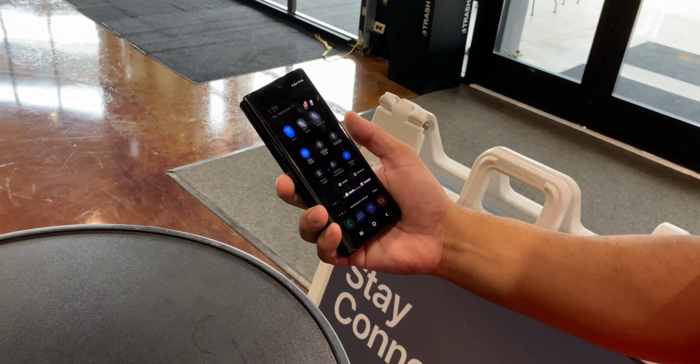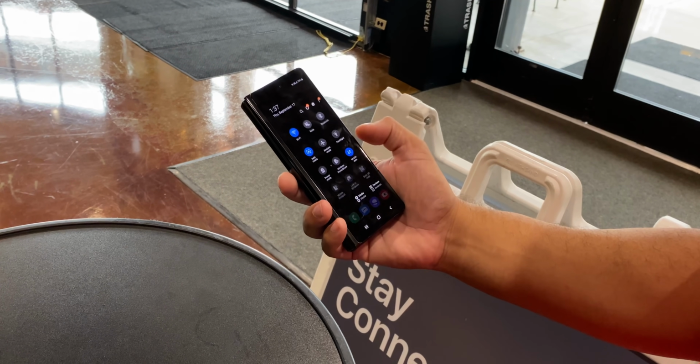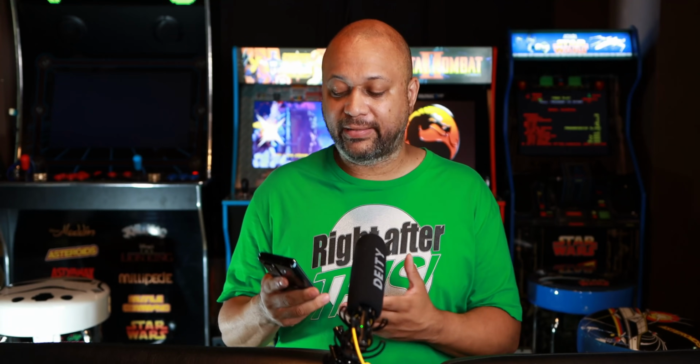So for me, when it's folded, it is kind of a notification and quick hit type of situation, for me anyway. You can do some quick things, you can get some stuff done, but you don't really want to spend a lot of time with it folded. At least with the Z Fold 2, there's a lot more space than with the original Fold. But even so, it's kind of a quick hit, let me put it away type scenario.